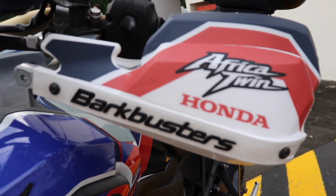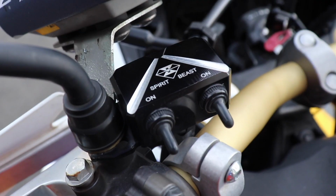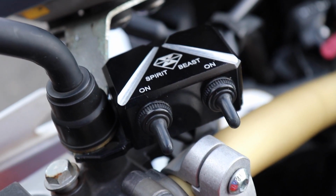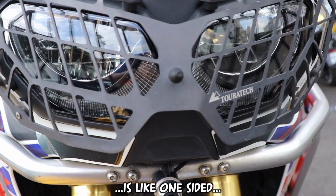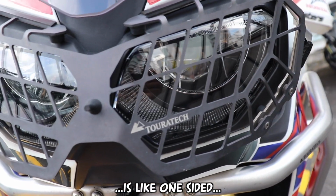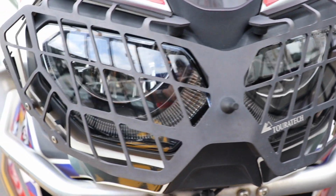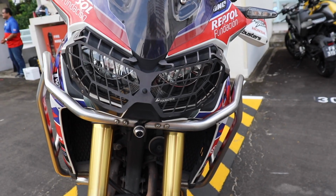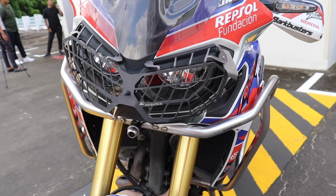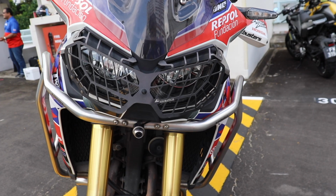I'm just curious. What is this switch for? So the switch is for my headlight. Some people may know that the 2016 and 2018 model is clip mata. So one is a low beam, one is a high beam. So I don't like that. I like my bike symmetrical. So both is low beam. One thing that I like about this bike is the eyes look like Angry Bird. So anyone who sees me from their side mirror, it looks cool.